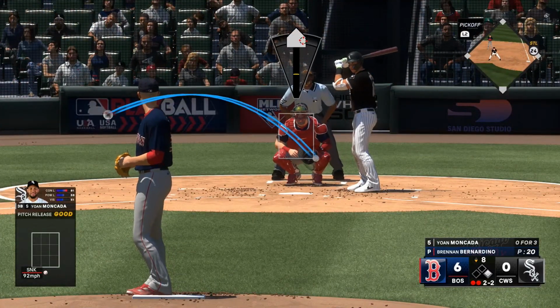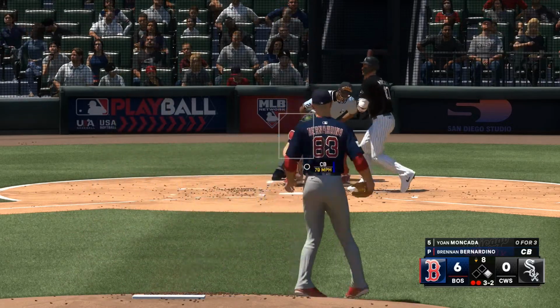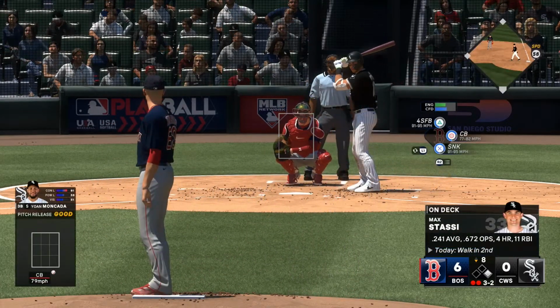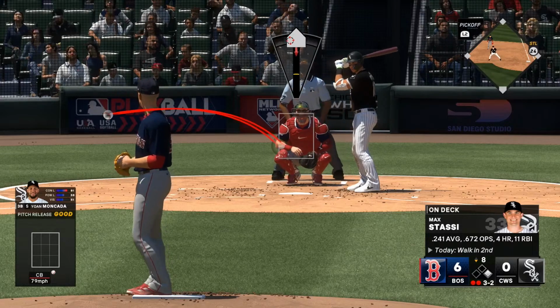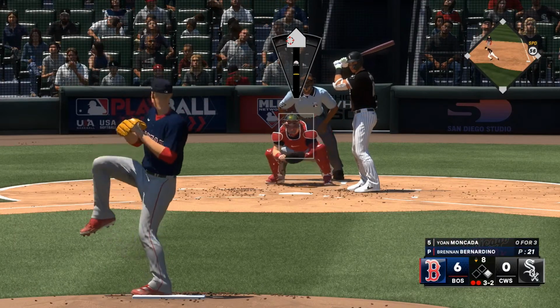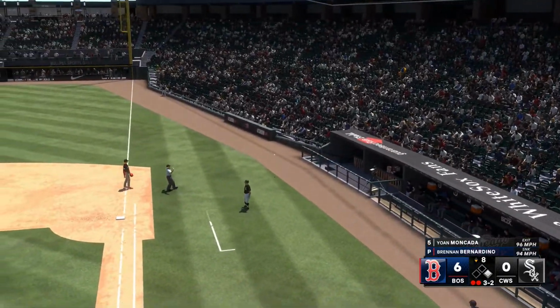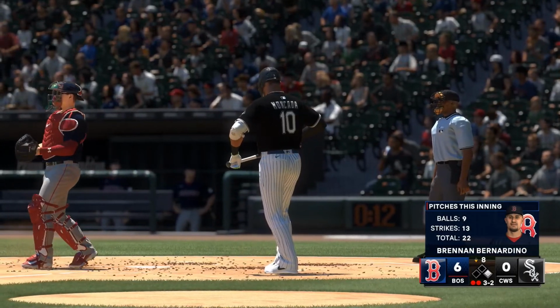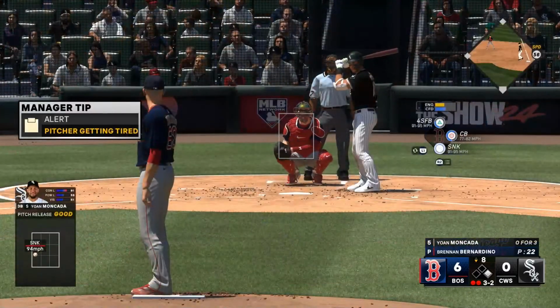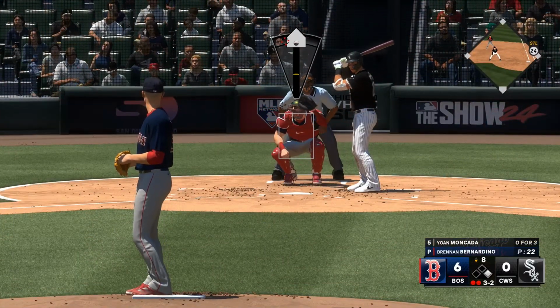Next offering is down low. Great RBI spot here. Just got to stay focused on the pitch. The runner will be in motion, so something in the gap should definitely score. Fouled off again, and it remains 3-2. Two outs.